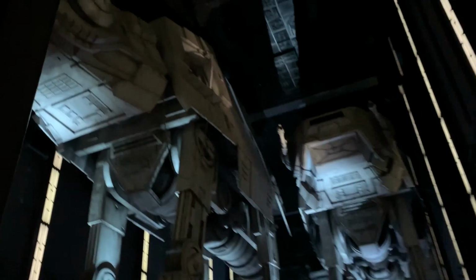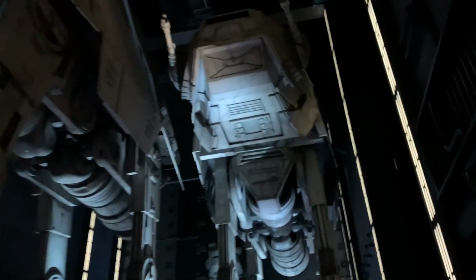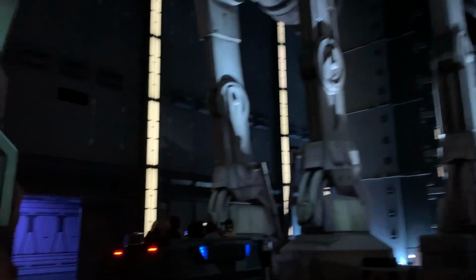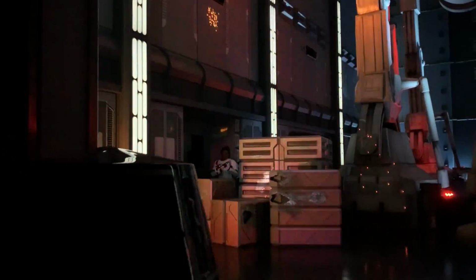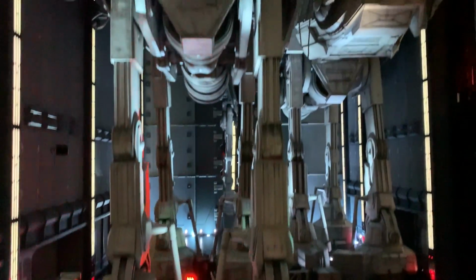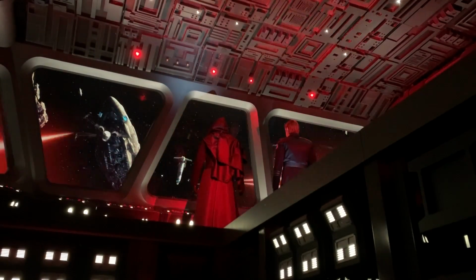This is such an amazing experience. It is easily one of my favorite rides in all of Disney World. It is so immersive, and even if you're not a Star Wars person, it is an amazing, amazing experience. You do need to be at least 40 inches to get to experience this, but I highly recommend it. I have waited so long for this ride.